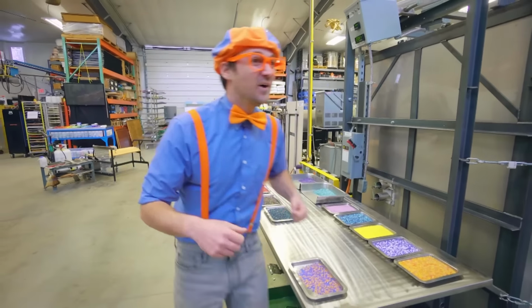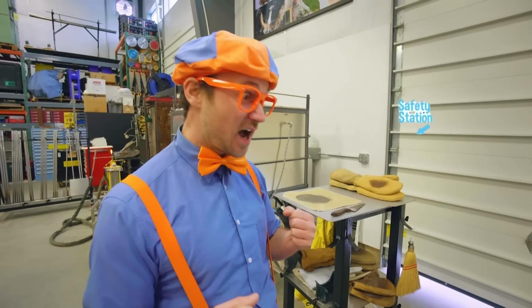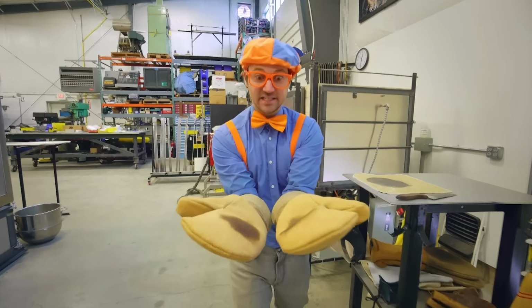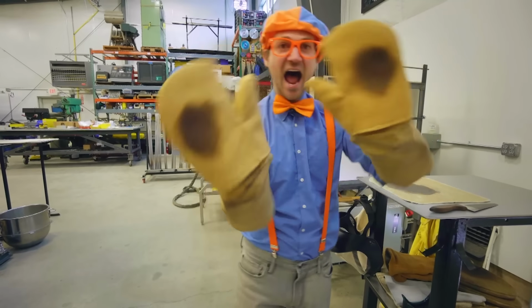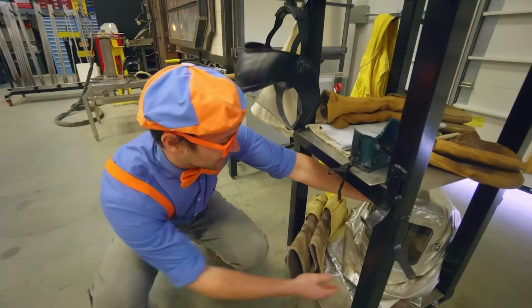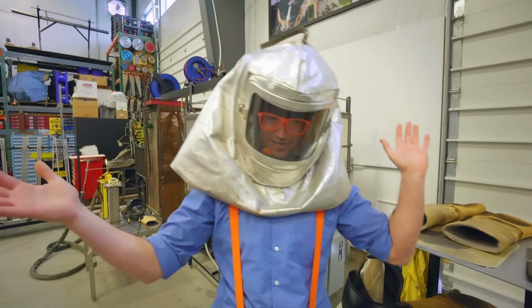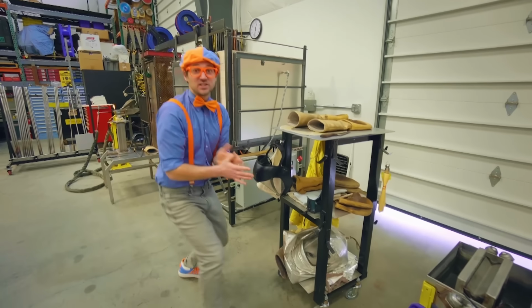That is so cool. Whoa, look at this station. This looks like the safety station. You know me, I love safety. Check it out. Look at these big mittens. So then you can hold the nice hot glass and then it won't burn you. Whoa. And down here, whoa, looks like we have a helmet. How do I look? Do I look silly? Wow, I love protective gear. Yeah, keeps you nice and safe.